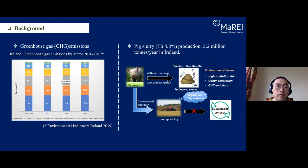In this situation, there is increased pressure on the agriculture sector to mitigate greenhouse gas emission. Every year, it's estimated that around 3.2 million tons of pig slurry with a total solid content of 4.5% is generated in Ireland. And it's related to some environmental issues such as greenhouse gas emission if left without any treatment.